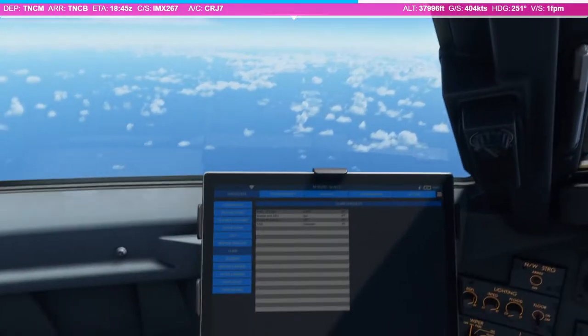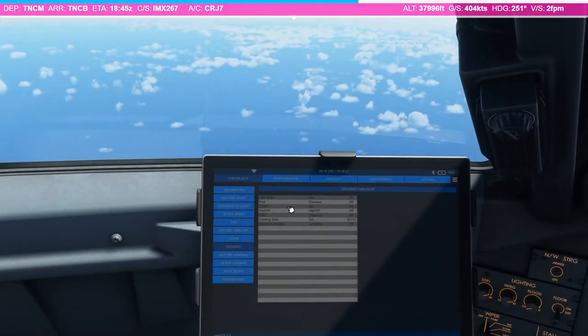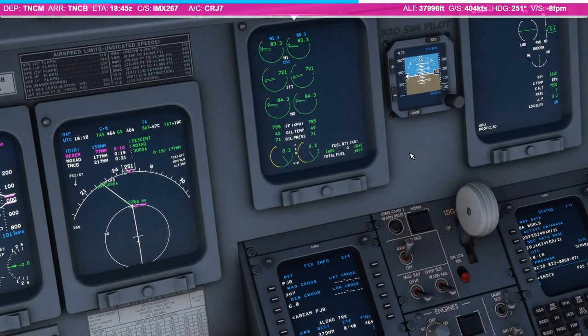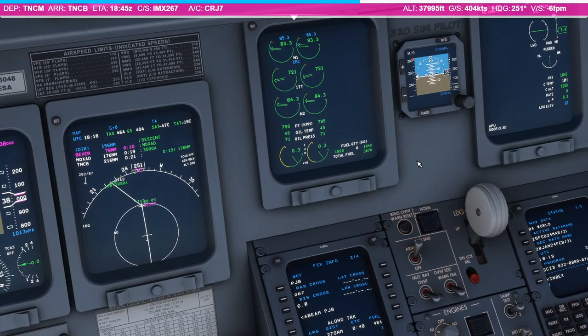Back to the checklists. Anything else to do for the descent? Landing elevation's done. Fuel is checked. Yeah, how are we doing on fuel? 3.7. That's definitely a bit thirstier than it said. We've burnt 2 tons already. Descending fairly soon, though, 9 minutes. So that's not too bad.